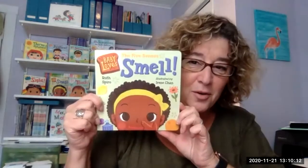And then I just have to show you this cover. I can gush about these books forever. It's just the cutest thing, this little girl. And that brings me to Irene Chan, who I always have to mention. She's the illustrator of these books, and she has done such an amazing job that I always have to give her credit. There are 5 books in the box set, and it is brand new. It just came out, and I think it's a great idea for holiday presents or baby showers.